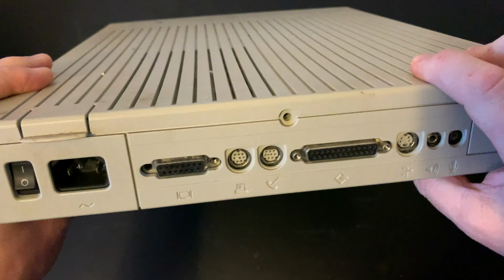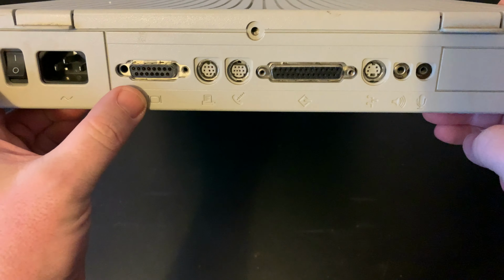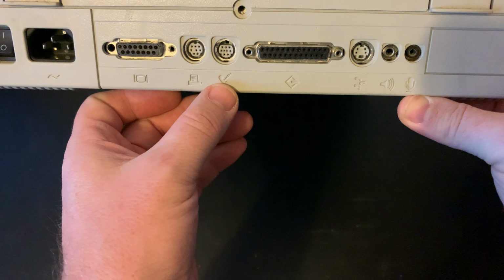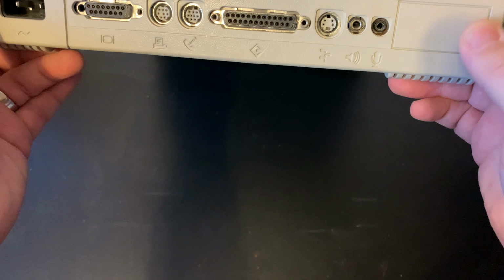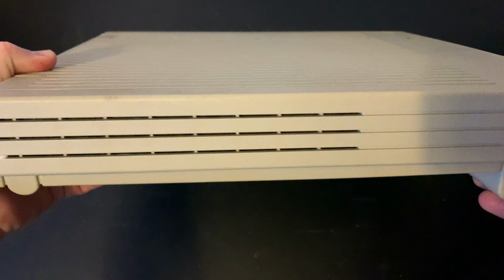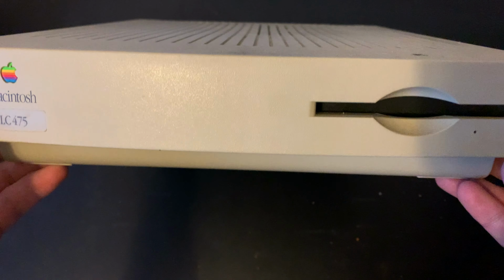Ports on the rear come in the following flavours: the power switch, the kettle plug, an external monitor connector, printer port, modem port, the SCSI interface, the Apple desktop bus, speakers and microphone. The rest of the base isn't in too bad condition and just needs a good clean and a retro bright. There's not really much else to see on the sides or the front, so let's just dive in.